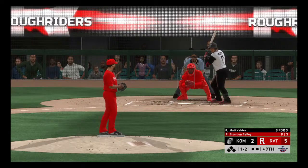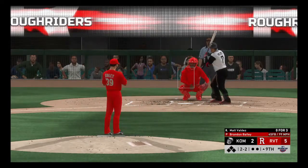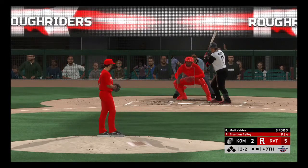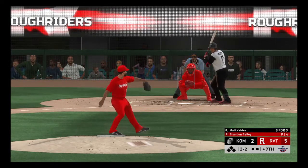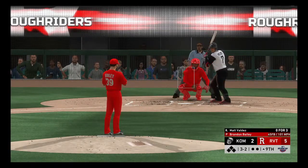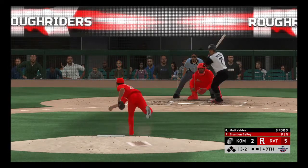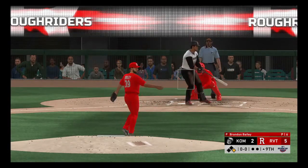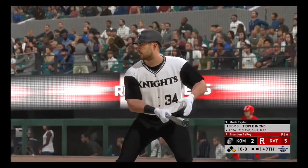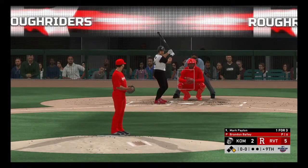The 1-2 is laid off for ball 2. And he missed with it here, so now it's a full count, 3-2. You do not want to walk the 8-hole hitter. It just opens up so many options. Do we bunt him over to second with the 9-hole hitter? Do we try and play for that big rally with the top of the order coming up? This is a huge pitch. You can't allow this guy to walk.